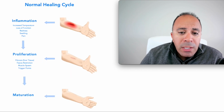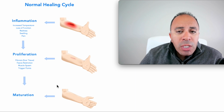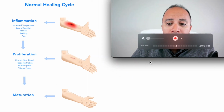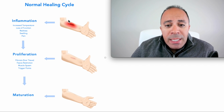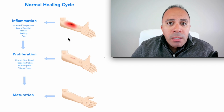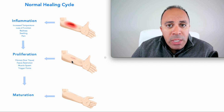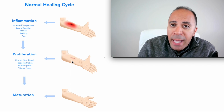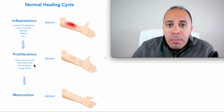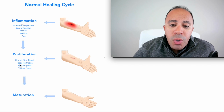So our body has to go through 3 stages in order to heal. I'm going to use an external paper cut for visualization, but the same process happens internally from accident, trauma, poor posture, poor body mechanics. The first stage of healing is inflammation: swelling, redness, the blood starts to rush to that area. The second stage of healing is the proliferation stage. That's when your body starts to build the scar tissue, fascia restrictions, muscle spasm, trigger points, and that's what supposedly dry needling works on, releasing the fascia restriction and trigger points.